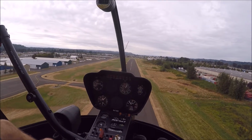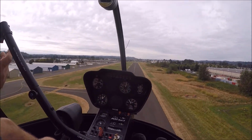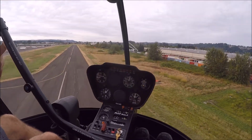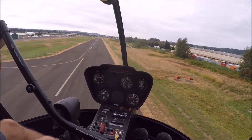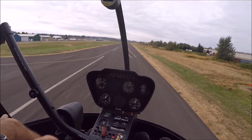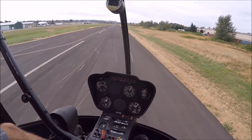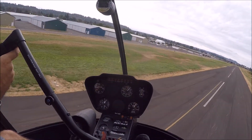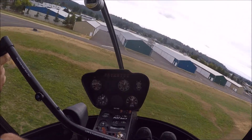Keep those feet live. Pull power, pull power, pull power. Keep us moving forward. Everything was looking good there, and I think just after you got below 30. Yeah. Want to head to a blast pad? Yeah. We'll just go to this one here.